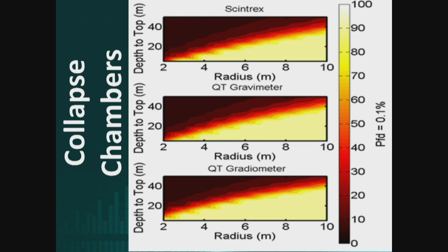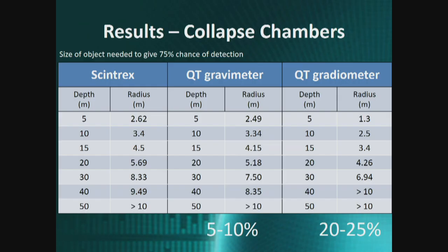For the collapse chambers, similar kind of story. We probably don't get quite as much advantage out of it, but a little bit down the bottom end. Here we go. Again, if we take the smallest size object we could potentially detect, there's a 5 to 10% better chance of detecting it with the quantum technology gravimeter, but a 20 to 25% chance of getting a better result with the QT gradiometer. Where it doesn't work in each of these cases is it's not particularly good at deep objects. That's because by taking the derivative of the signal, you automatically reduce the signal as well as the noise a little bit. So we have to have a much more sensitive detector to detect it.